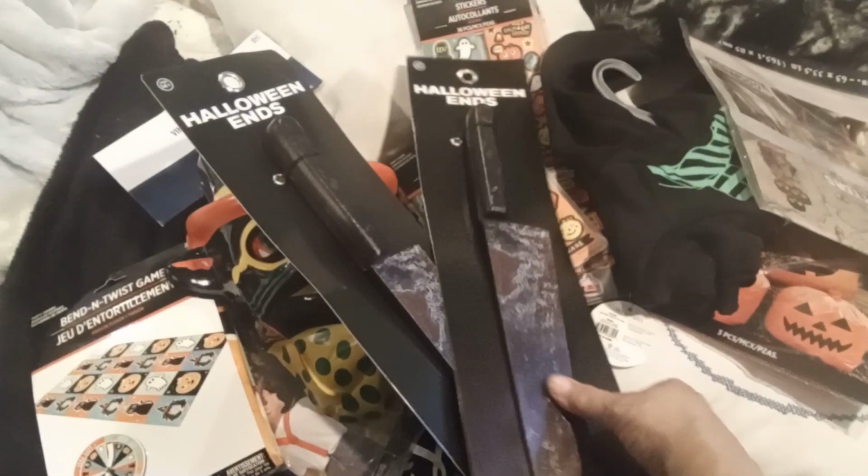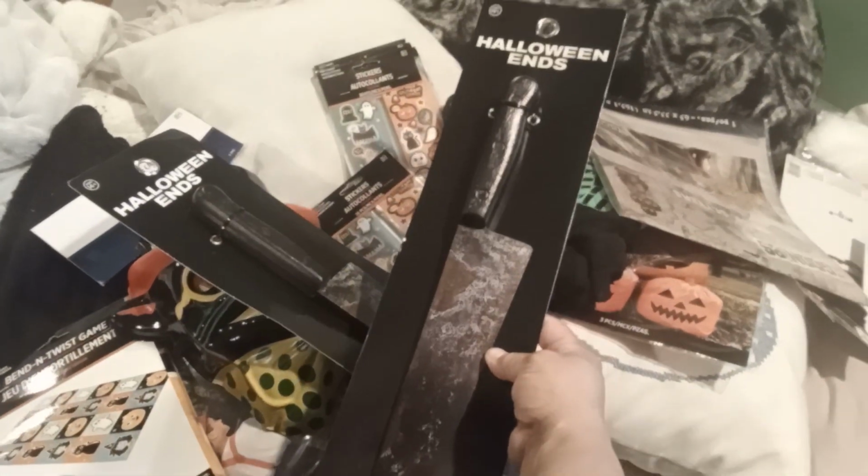I think my favorite thing from this haul is this knife. So it can go with my Halloween Michael Myers kitchen. And then this is the second favorite.